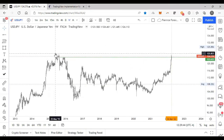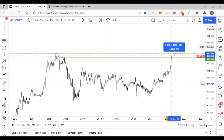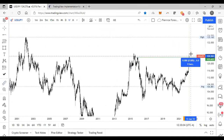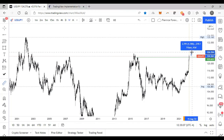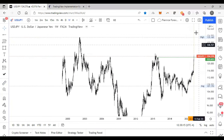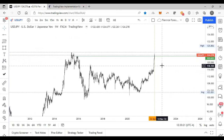We may try to take out the high of 125.856. I mean, how far is that? Maybe 150 pips away, maybe 200, maybe 300 pips in terms of the highs, or how far it would go in the near term. But once we take out the high, I'll wait and see how Sunday opens.